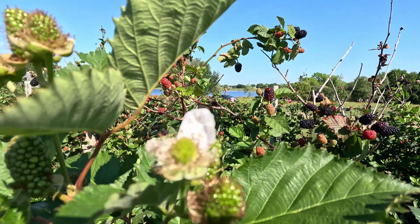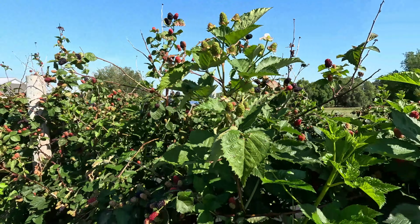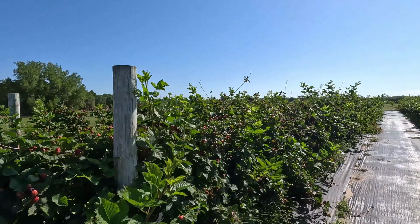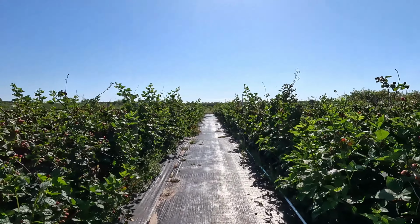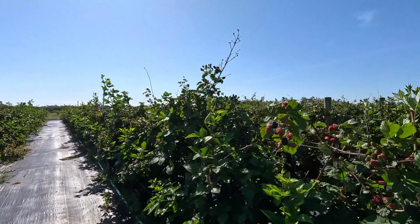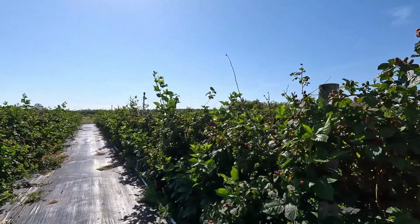Pretty cool. Bees flying around, pollinating the flowers. Love this place. So relaxing.